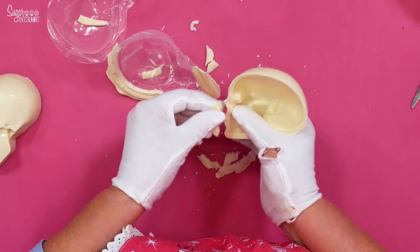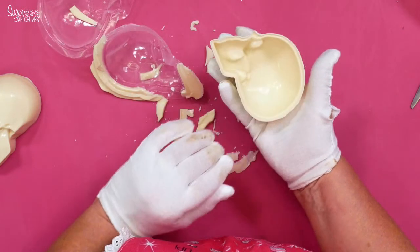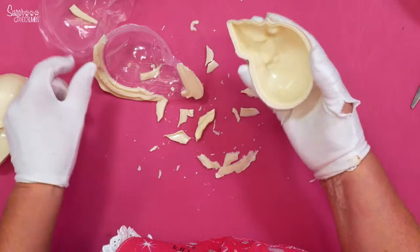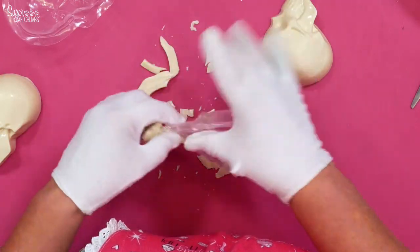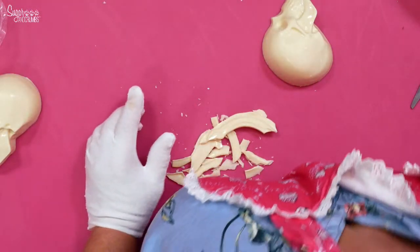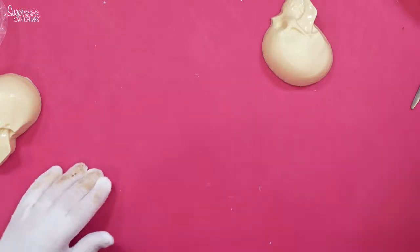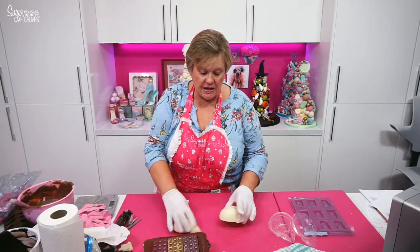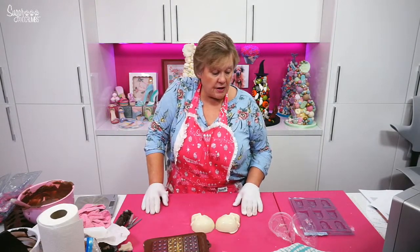Look at that. Absolutely perfect. So with this extra chocolate, take it off the mould. Get your white chocolate bowl back in, and you would use that again. You don't have to throw it away. So I have got my lovely mould together.